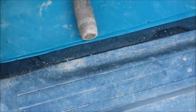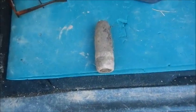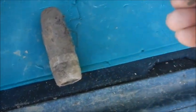So I was about to give up on this field and try another field, but I thought I'd bring this bomb back first. I want that, I like that, and I've got that hairpin. Really, really pleased about that. That's definitely what it is.